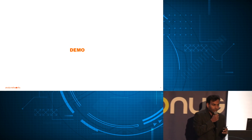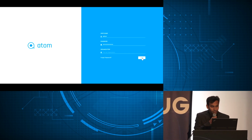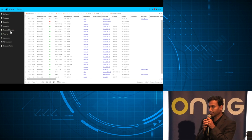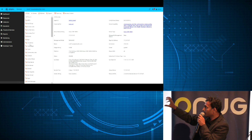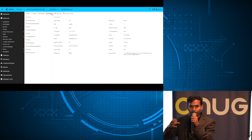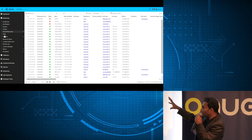So let me switch to the demo. This is a recorded demo, so I'll try to pause it so you can follow along. So first, we are going to show a dashboard of all the devices. We then discover the devices. We can see the various devices, the config, and the Atom is sucking up all the configuration data from all these vendors, and it normalizes it into a JSON object.